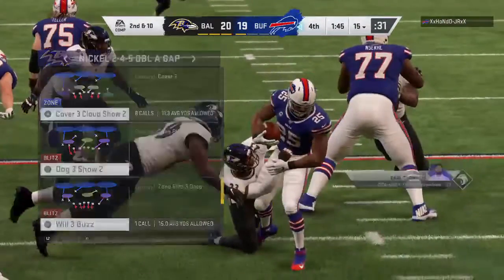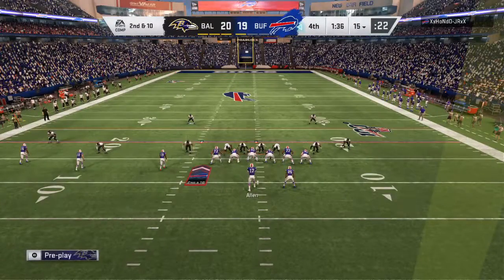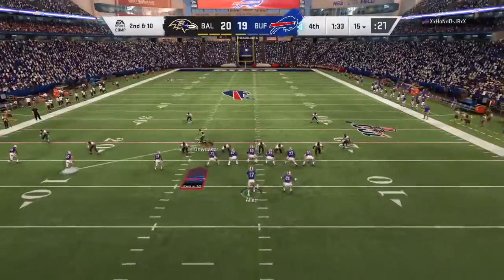At the 15-yard line. Check 49. Check 48. Come on. Let's make these babies cry all the way back home, yo.